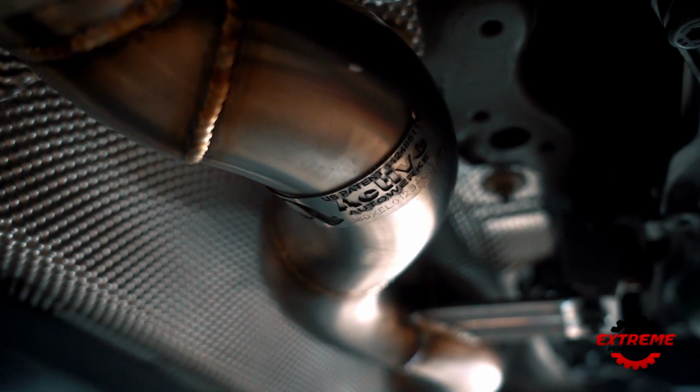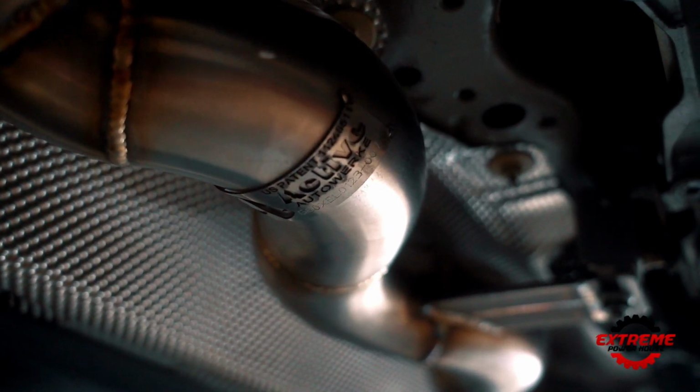However, they overcompensated and made the length of the driver's side exhaust longer than the passenger side. This midpipe corrects the passenger side exhaust length, giving the G80 and G82 an actual equal length exhaust. A true equal length midpipe provides the smoothest high rev sound you can get from your BMW M3 or M4.